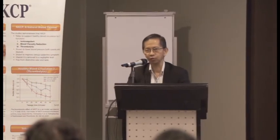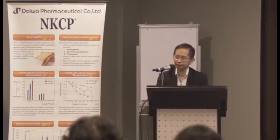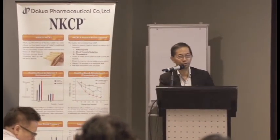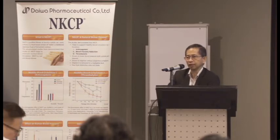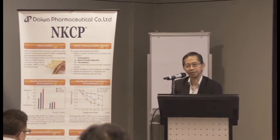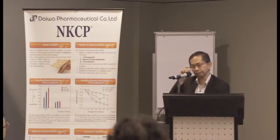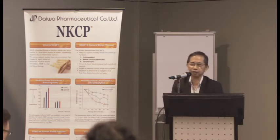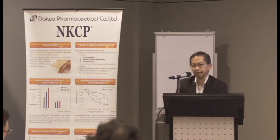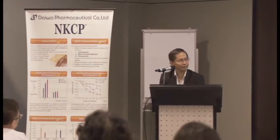I've known Nkcp actually longer than the 4 years that I've been using it. Mark is always pushing that to me for cardiovascular problems, patients with cardiovascular problems, but I don't get too many cardiovascular patients. I get mostly cancer patients, so I wasn't using it. I was only using Lentin Plus, a lot of it in all my patients. They have very good responses, but I still was not satisfied.